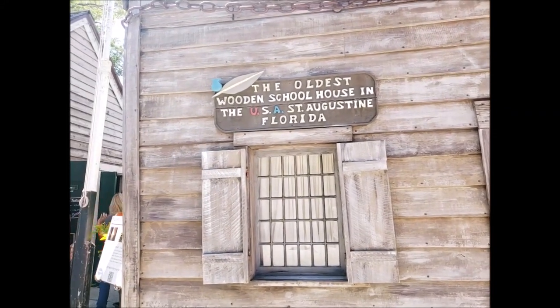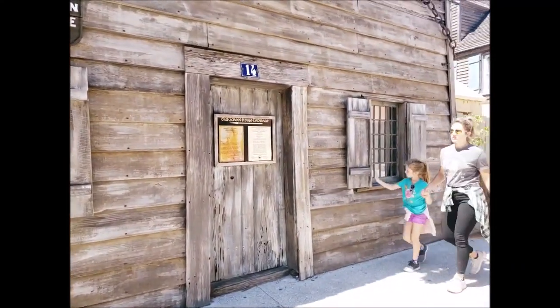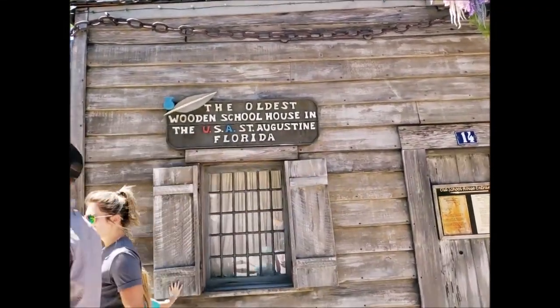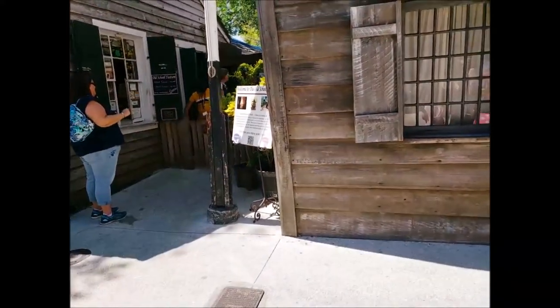And here we have the oldest schoolhouse in the USA. The oldest wooden schoolhouse in the USA. It's here in St. Augustine, Florida. And you're able to go in and tour it and visit it. That is absolutely fascinating. I saw it was here, but I didn't know it was going to be right in the heart of downtown.